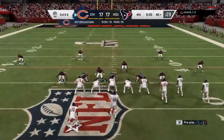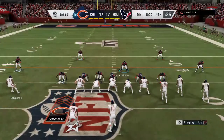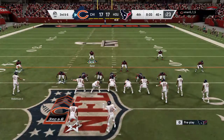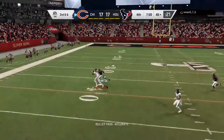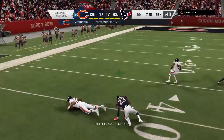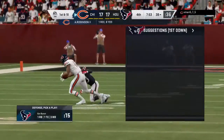The Bears on 3rd down. They've hit it 50%, 3 of 6 to this point. This will be 3rd and 6. Out of the gun, Trubisky. And Robinson with a big catch. His first catch of this Super Bowl, and it'll be good for a first down.